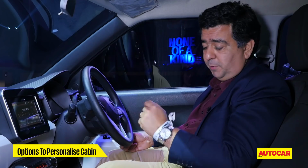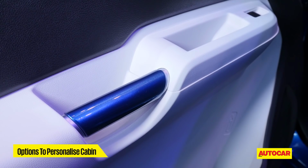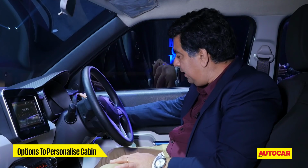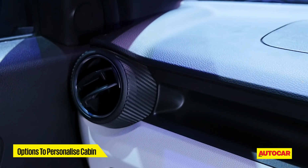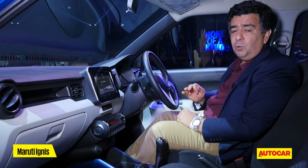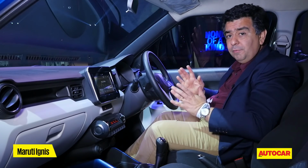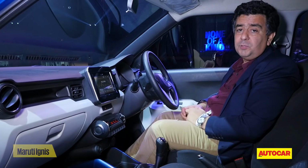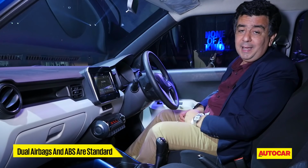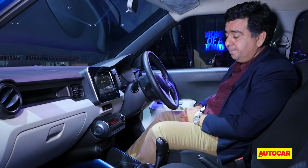There's a bit of personalization you can also opt for in the Ignis, a bit like the Vitara Brezza with its iCreate. So these sort of finishes, they can be personalized to the color of your choice, and there are other little areas over here as well which can get different finishes. So obviously a lot to choose from when you want to personalize the interiors. I think it's also important to note that Maruti wants to make a statement of safety with the Ignis. Now all versions, even the base variant, come with ABS and airbags as standard, and there's ISOFIX seats at the rear also, which really is very important if you have a small family.